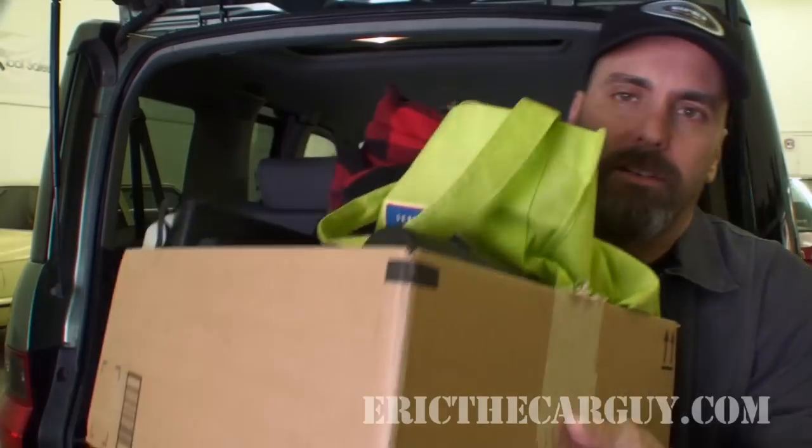Well, I'm going to admit that I really only carry stuff around in my Element. And the irony is I don't drive my Element as much these days. Ever since I got the Vigor on the road, I've been driving that because I really love it. That being said, I thought I would take you through my box of stuff that I keep in the back of the Element just in case.